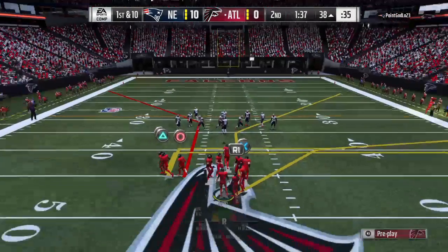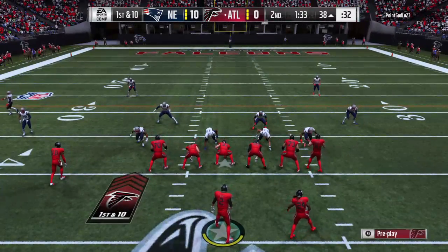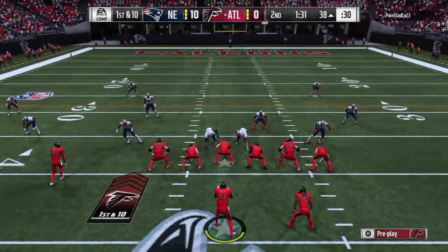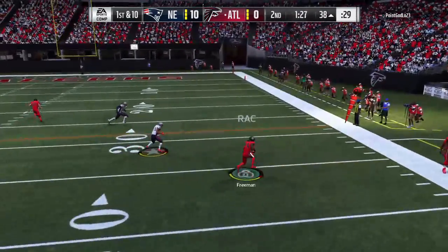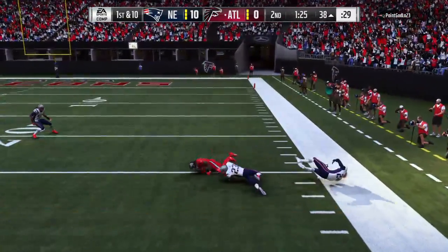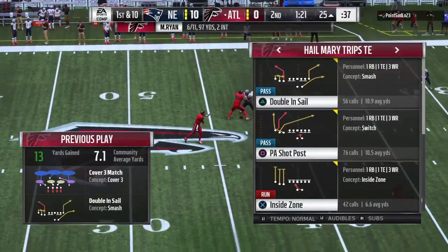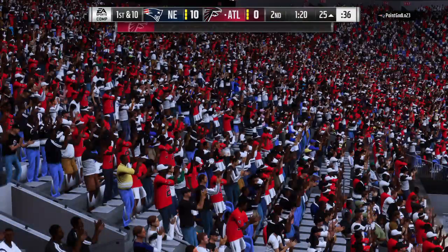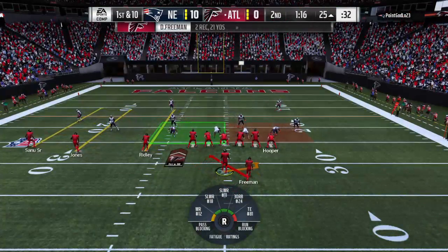So how about that for a chain mover? They're all the way down inside the 40 now for 1st and 10. Throwing now, Ryan on 1st down. He goes underneath to Freeman. And they're able to get this one past the 30 to the 25-yard line. They give him 13 yards there on the play and a fresh set of downs.